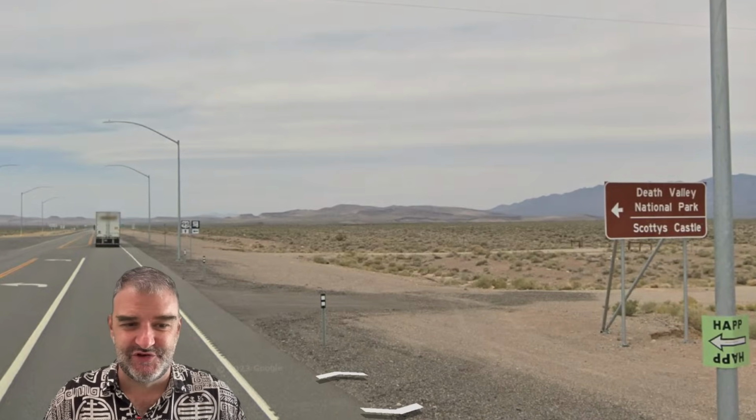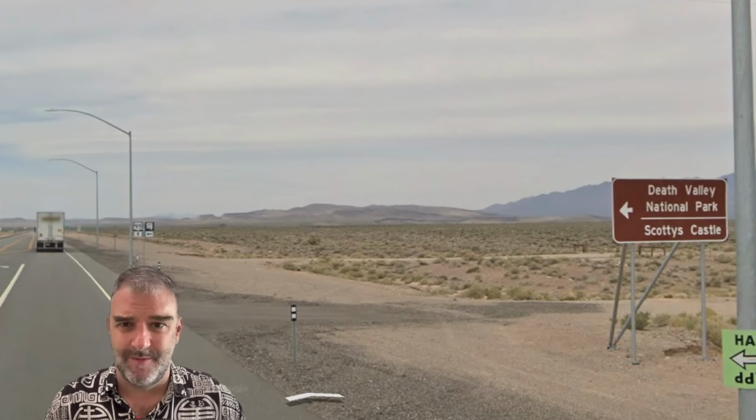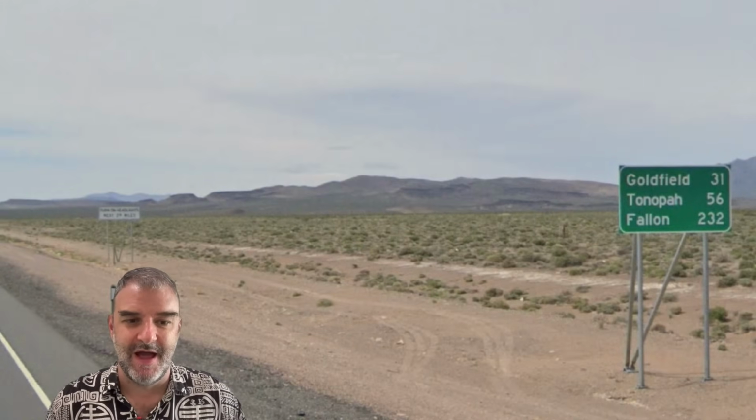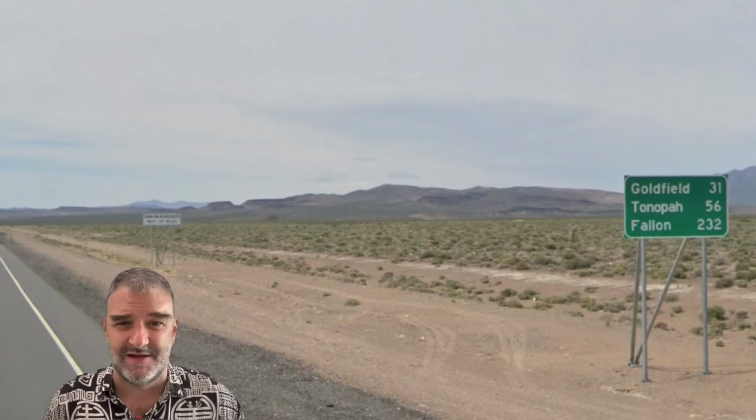Here is Scotty's Junction, and it is the way to Death Valley National Park and Scotty's Castle, which is all the way in California. Looks like from that sign right there, some kind of rave would have been going on at this time of Street View as well. Continuing north, we get Goldfield 31 becomes our secondary. Tonopah still, and then we're getting one beyond Tonopah with Fallon.